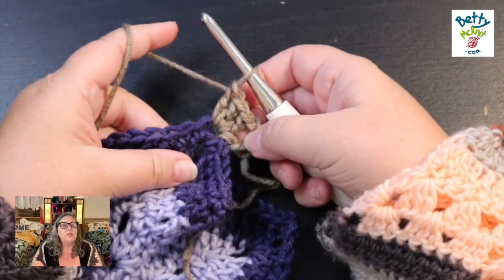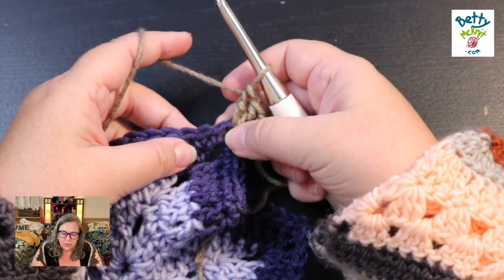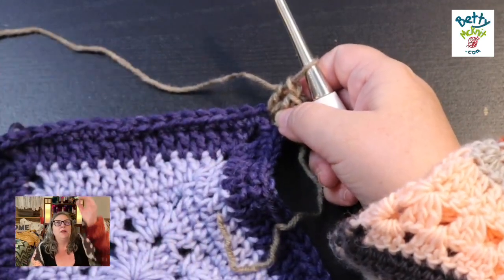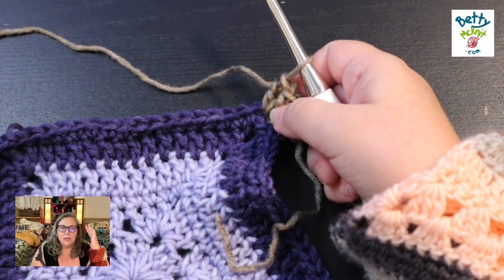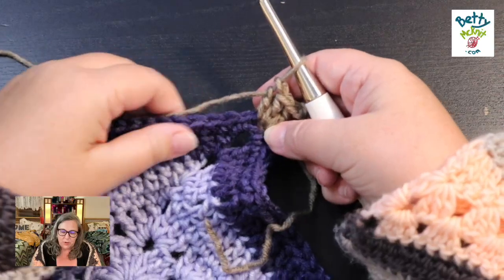Okay, I've got the three double crochet, and now we're going to skip to round two, which is the pain round. This is like the setup round you have to get right, or the rest of it's messed up. The rest of it is a little bit more mindless, easy to just follow along, but this row you have to think.